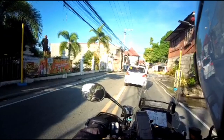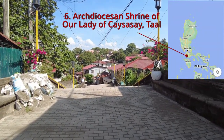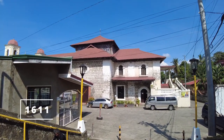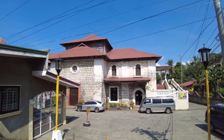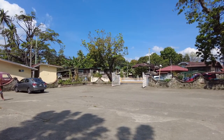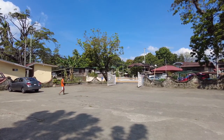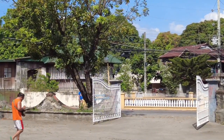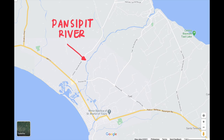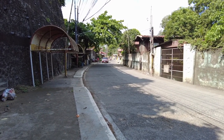Our sixth historic church is the Archdiocesan Shrine of Our Lady of Caysasay in Taal Heritage Town, Batangas Province. It was built in 1611 and was renovated in 1639 to 1640 after it was damaged by an eruption of the Taal volcano. It is made of coral stones and adobe, and one interesting trivia is that the road beside it used to be part of the Pansipit River, and so residents used to ride small boats to go to church.